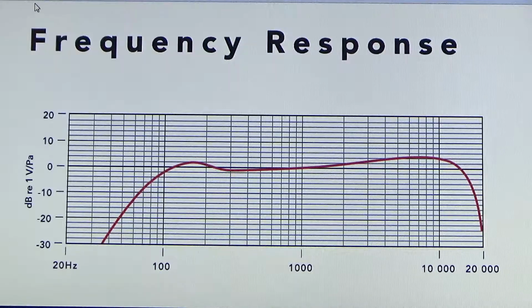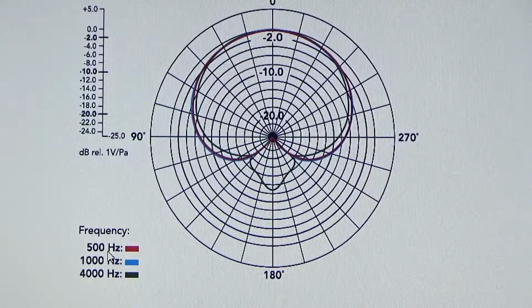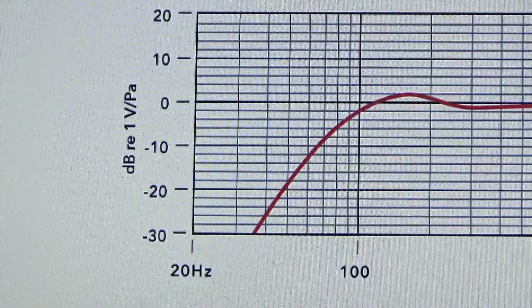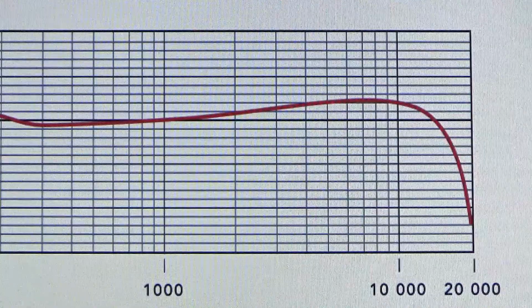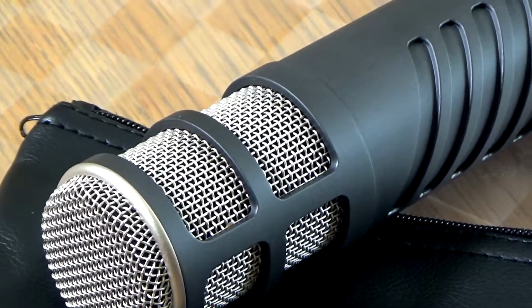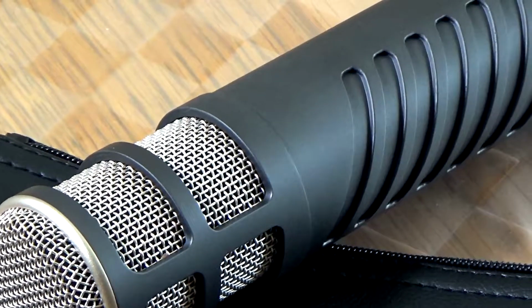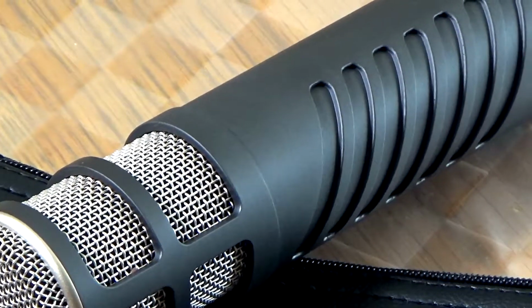Its frequency range goes from 75 Hz to 18 kHz, so it has an inbuilt high-pass filter effect in the way that it sounds. It's tailored for the voice with a slight mid-bass boost and a presence boost in the top end. Output impedance is 320 ohms and sensitivity is -56 dB, which means that it does need quite a lot to drive it properly.